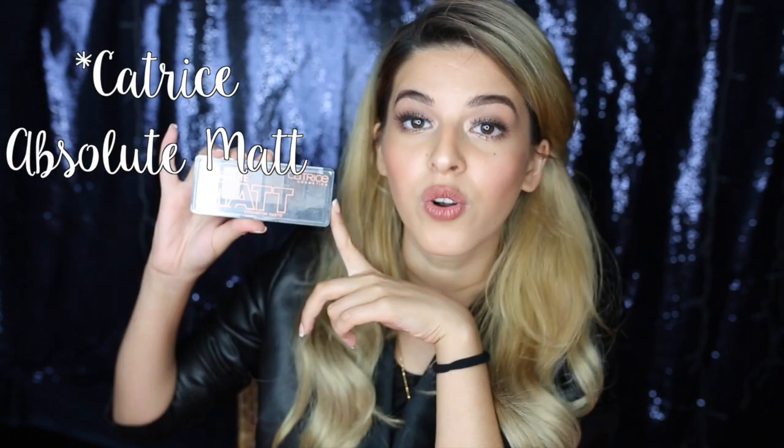Moving on, I have two eyeshadow palettes that I want to talk about, but first I'm going to talk about this one, which you can find in Watson's or Guardian or whatever it is in Malaysia, and it is the Catrice Absolute Matte Eyeshadow Palette. And you would be surprised because I don't use this palette for my eyes that much. I actually use this to contour. I bet you must be wondering, contour?